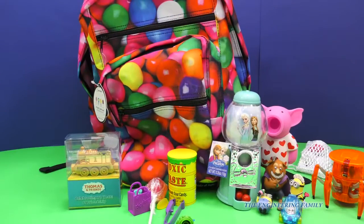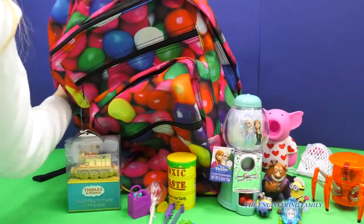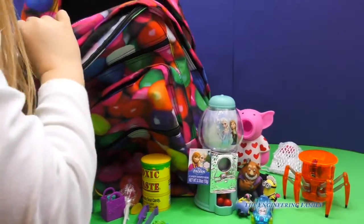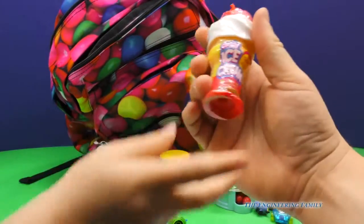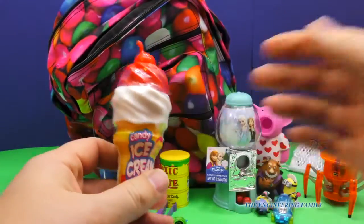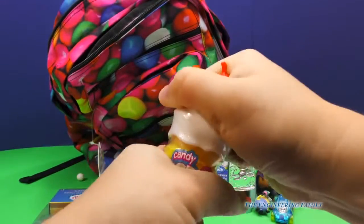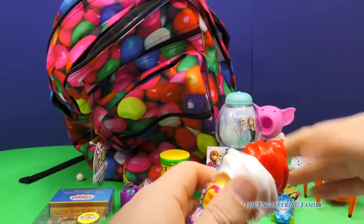Assistant, let's open up another surprise out of our backpack. Do we have anything left? I don't know. We have bubbles. Oh, or candy? It says ice cream cherry. Oh, yeah. I wonder if we should open it. It's ice cream. You think it's ice cream? Real ice cream.